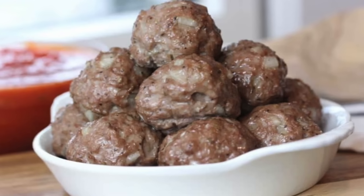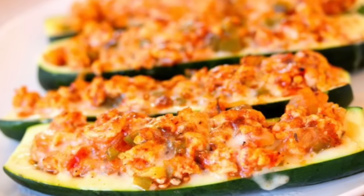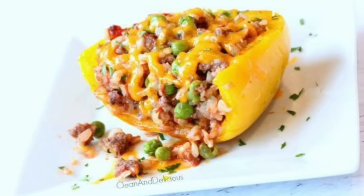But if I had ground meat in there, I might make meatballs or meatloaf. Sometimes I'll do stuffed zucchini or stuffed peppers, right? Really simple, really delicious meals that I can also make on the weekend and then repurpose throughout the week. That seems to be the name of the game right now with an 8 and a 10-year-old.